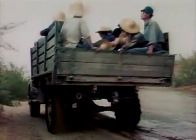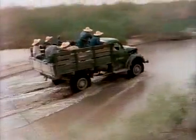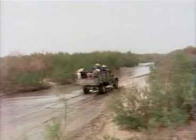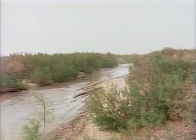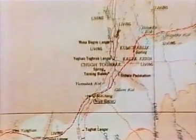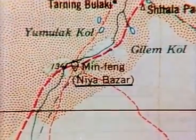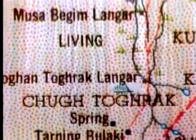To travel the 88 kilometers or 50 miles from Mingfeng, we divided the journey into two stages, the first by truck along the Niya River as far as Damazar, the second by camel for the remaining 30 kilometers or 18 miles to Niya, one day's journey.